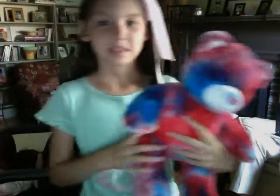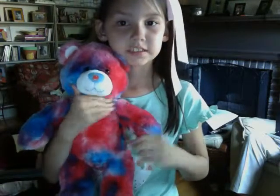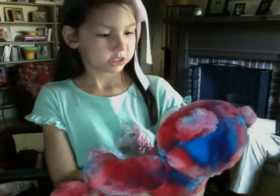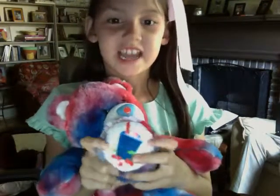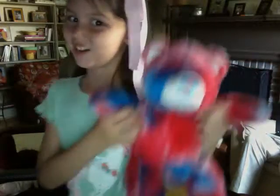So, this is my first Build-A-Bear. It is a Blizzard Bear. Its name is Sweet Pea, I think. Yeah, it has a cherry nose. It smells like Blizzard's fur, and it has a cherry Blizzard on its foot. So, it's number one.